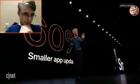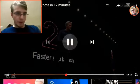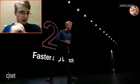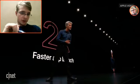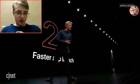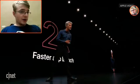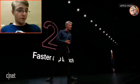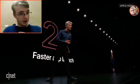Effect it has on app launch speed. It's up to twice as fast in iOS. Okay, iOS is known for its performance. iPhones are still one of the best performing phones of the entire tech industry. And now they're gonna be even faster. And this is really mind-blowing for a lot of users, including me, and I really like this thing.